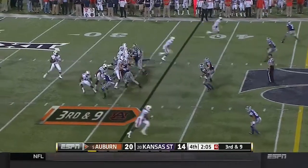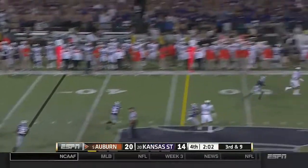Yeah, man, I think there's a lot more than just this game that's on tape that Nick Marshall has shown that he can beat you with his arm. We just saw what he did on the last play of the game, 3rd and 9. Not just the throw, but the pump fake and the patience in the pocket as well.